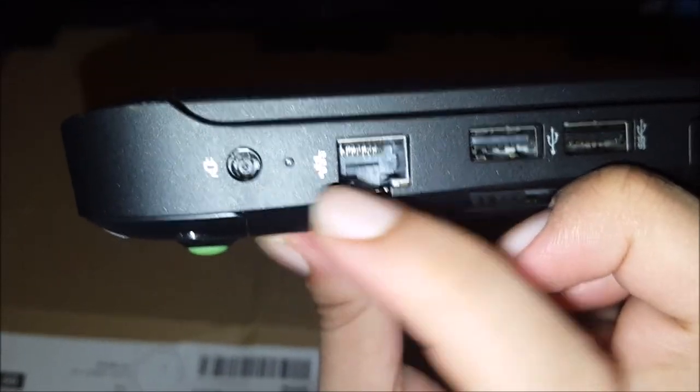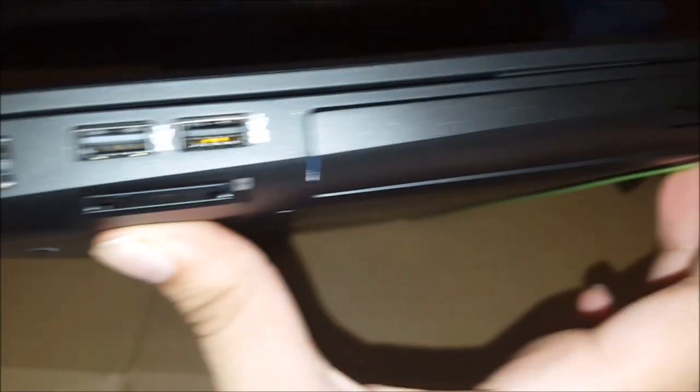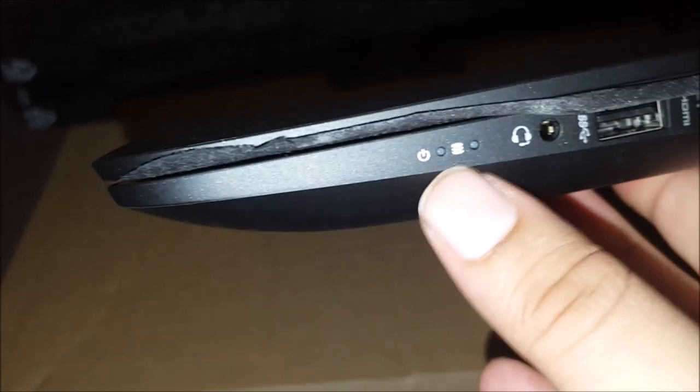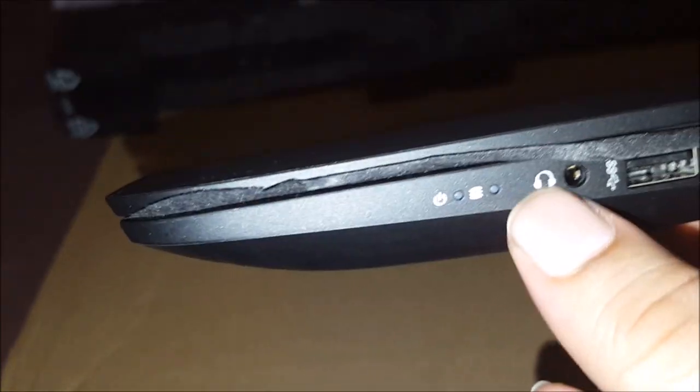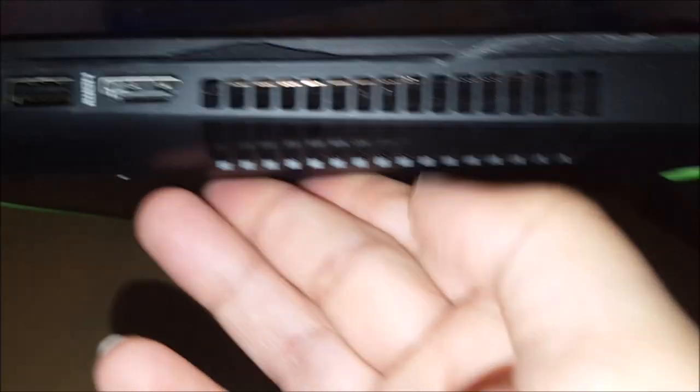Can you see? Shiny. Here we've got the charger, Ethernet, two 2.0 USB, your CD drive, SD slot right there. Okay, power indication, and then your CD or DVD drive indication, and then you've got your headphone jack, and then you've got your USB 3.0, and then you've got your HDMI, full HDMI, and then that's your air vent.